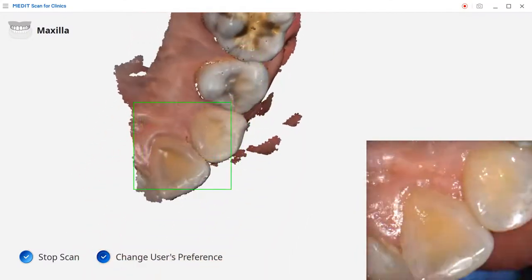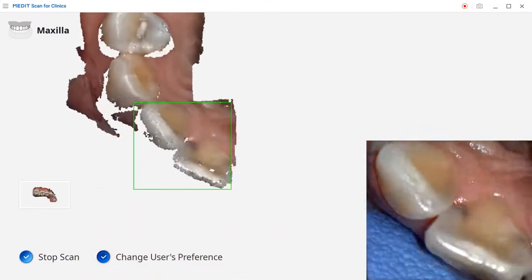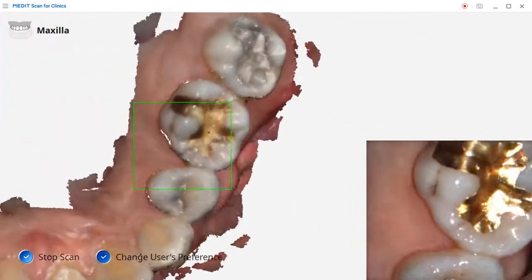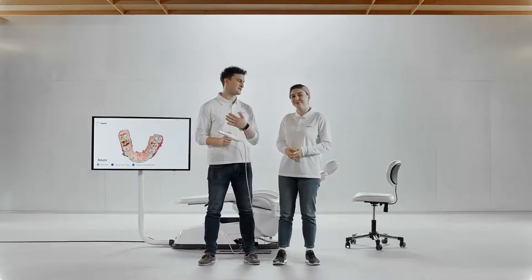No matter how experienced you are with a scanner, we want you to be in charge. You don't need to adhere to any particular scanning strategy. Scan in any way you're comfortable, and the software will connect all the parts for you. Absolutely. I tried this myself, and I can say it's my personal favorite.